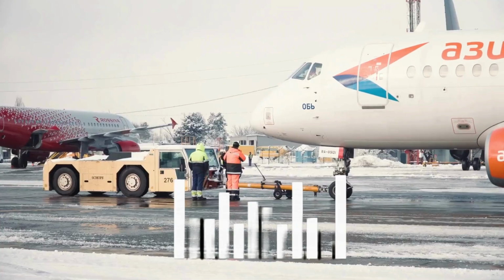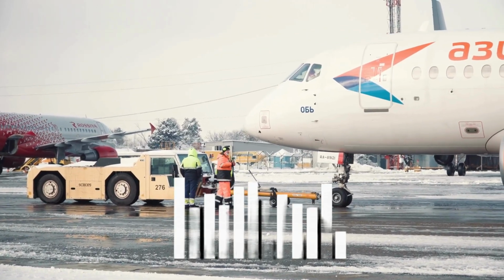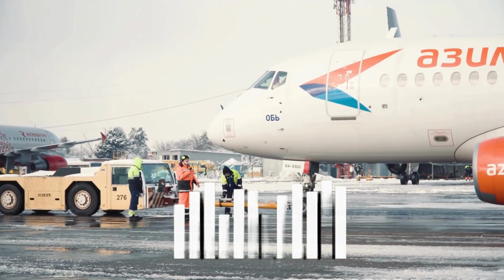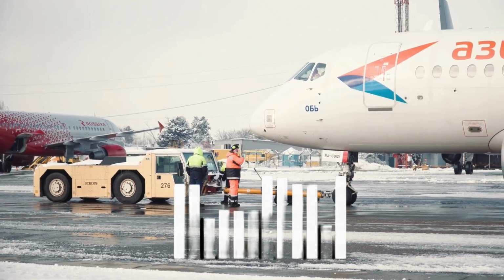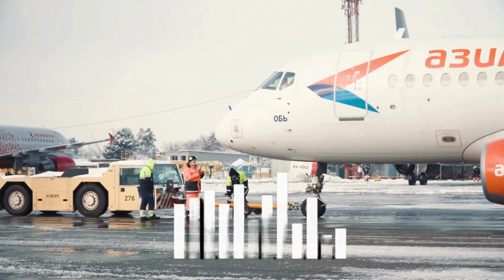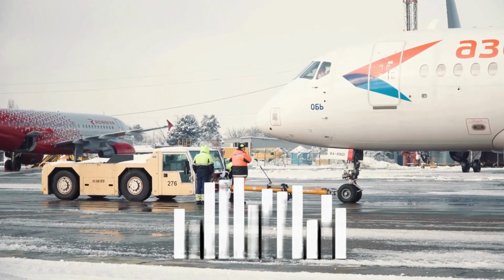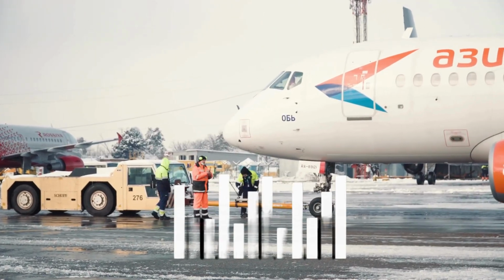For many operations, yes. But what about the real giants? The big wide bodies like the Boeing 777s or those massive Airbus A380s? Do they use the same kind of tugs? Good question. For those heavyweights, you need something more robust. That's where specialized pushback tractors come in. These are heavier, much more powerful machines. They're purpose-built to handle the immense weight and inertia of those wide-body aircraft. Right, more power needed.